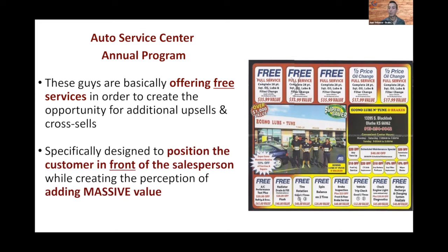So obviously you bring more value. It's the perception of value, right? If you look at that ad, it's all about free AC performance or radiator drain, tire rotation. Now, of course, they're providing that value, right?